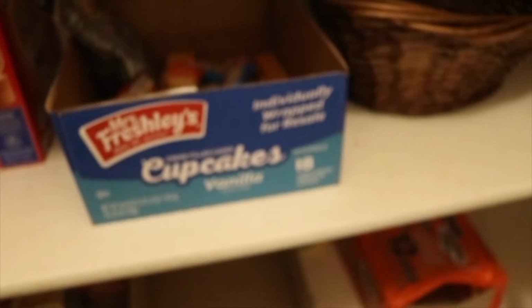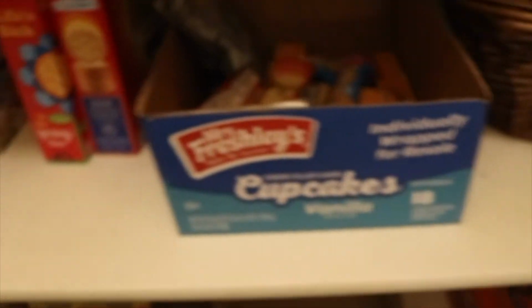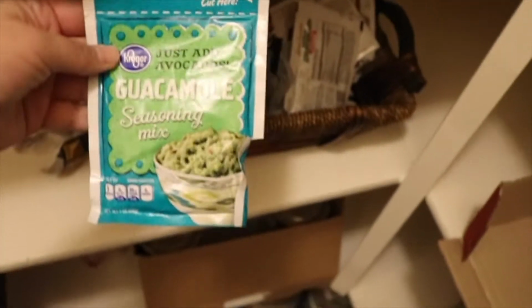We have a little bit of snacks for the kids, but Jackson filled up his backpack with a bunch of snacks, so he's kind of hoarding snacks right now. Let's see, we have lots of ranch dip mixes and guacamole dip. Alright, so we have lots of water, so we're good on water.